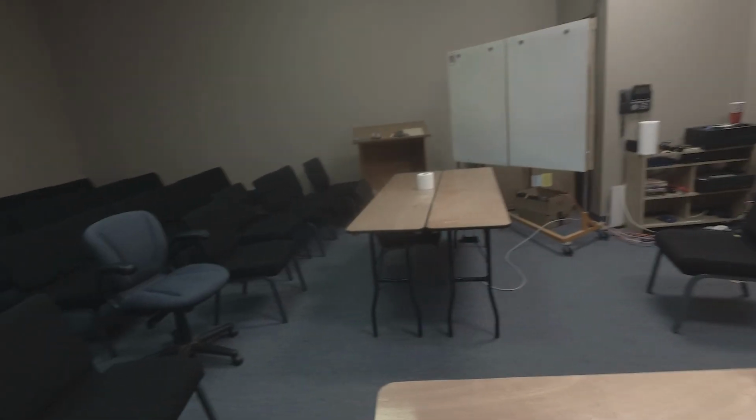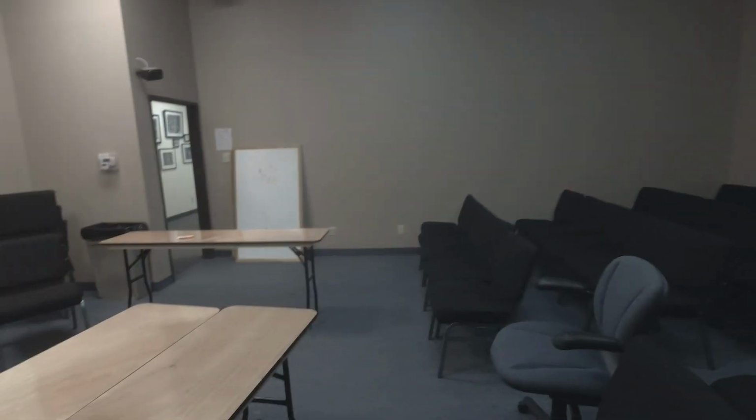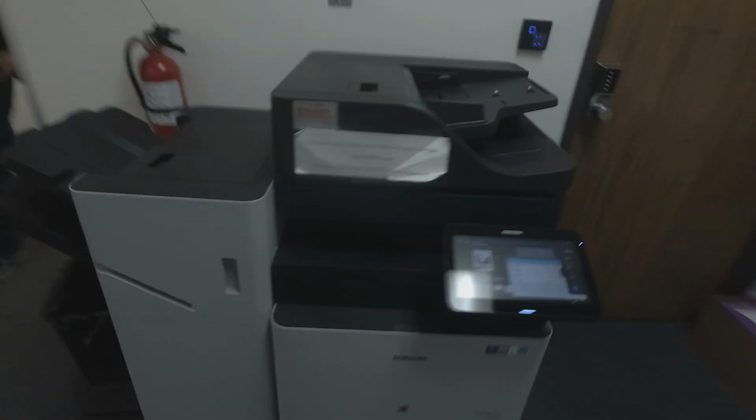All right, so this is the lecture hall. So you've got meetings here. You've got, of course, lectures, different types of events that we have where we'll watch maybe a premiere. Sometimes we just come in here and we'll all be working on separate things and just watching YouTube videos that we all have similar interest in. Little printer here, this little copier.